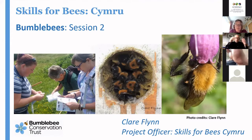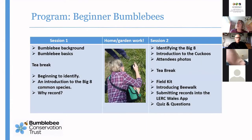We've got loads of enthusiasm, and the fact you've come back this week is a good sign. Today we will have a little bit of repetition from last week because I don't think that does any harm, but going into more depth of the big eight. So we will look at the workers and the males as well as the queens. And we'll look in a little bit more detail at the cuckoos, though being mindful that they're still very difficult. And I think that'll warrant a whole little session on its own, probably at a later date.